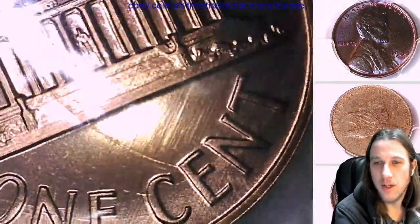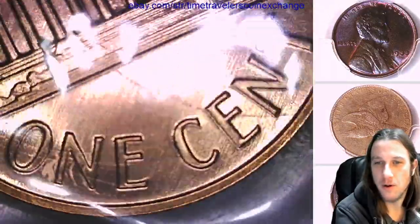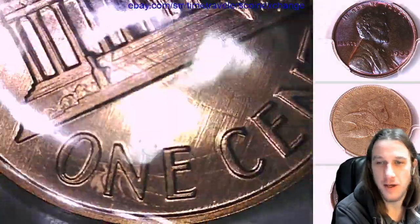But once I start working with opening original bank wrap rolls and opening just beautiful uncirculated coins, I don't want to be handling and touching everything.